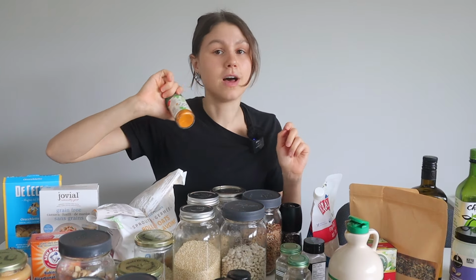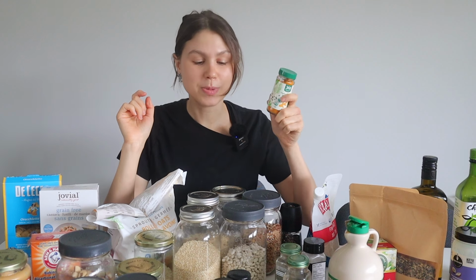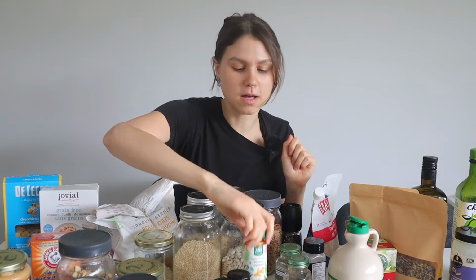Another herb that I love cooking with, especially more so in the winter, is turmeric. Again, turmeric has curcumin in it, which is that potent antioxidant. You do have to use a lot of turmeric to get the therapeutic dose. Obviously it's not the same thing as taking a curcumin supplement. It's still something that I love to use.